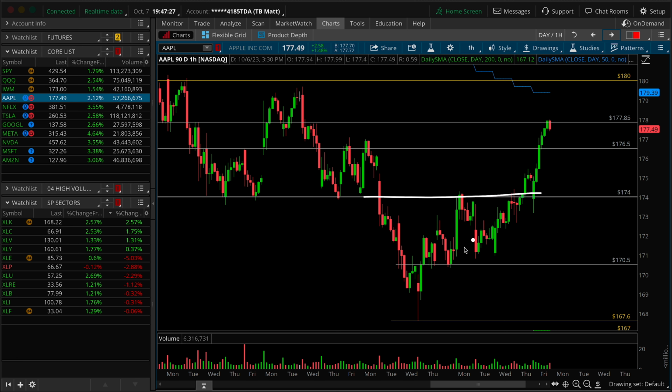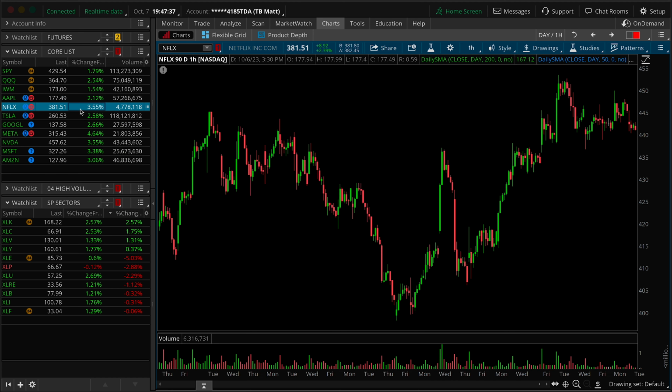You could start thinking of this as just an hourly ascending triangle, right? Break, retest, higher low, good to go back in the upward direction. Bears have the stronger upper hand if we fail the 174. That one's fairly straightforward. Here's Netflix.